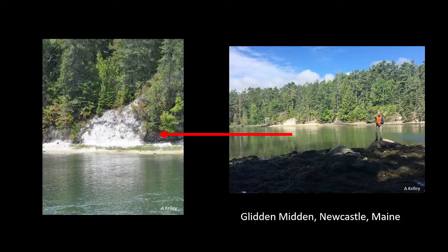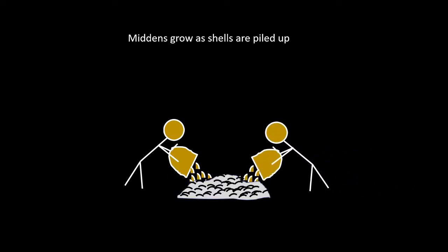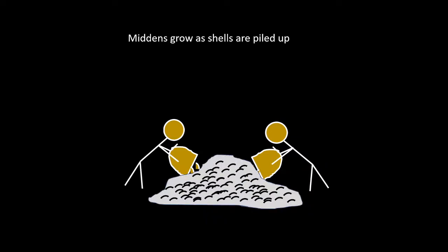The midden is famous because it's so large. It's one of the largest middens on the East Coast north of Georgia and Florida. It's about 30 feet high and almost 300 feet long. How did it get there? Well, middens grow as people pile up shells. They bring in shells and dump them in one place. More shells, the pile gets bigger, and even more shells, the pile gets even larger.